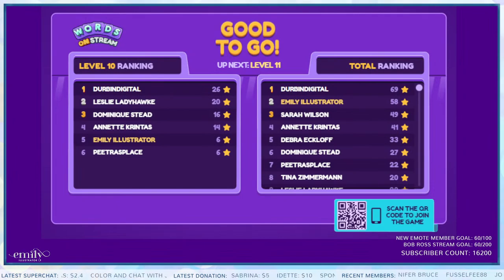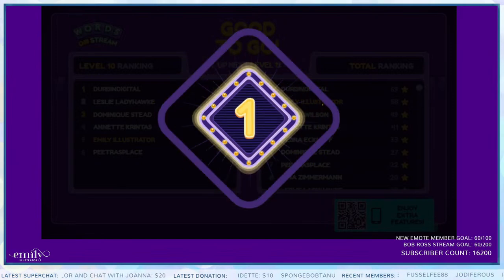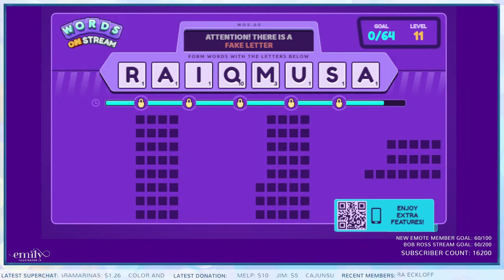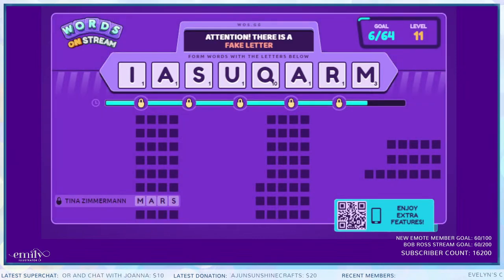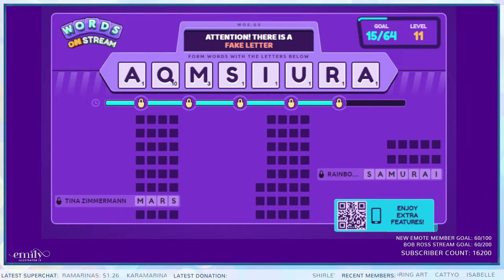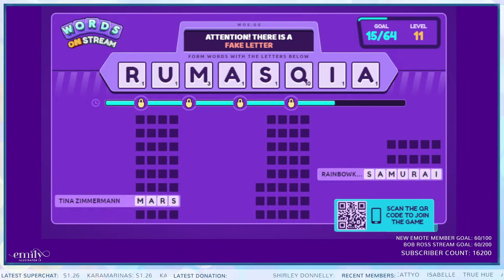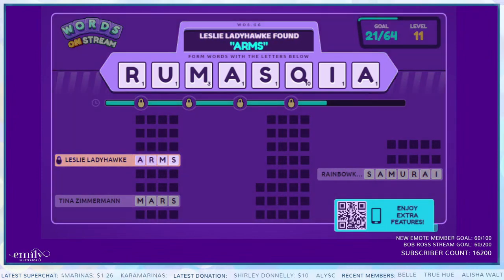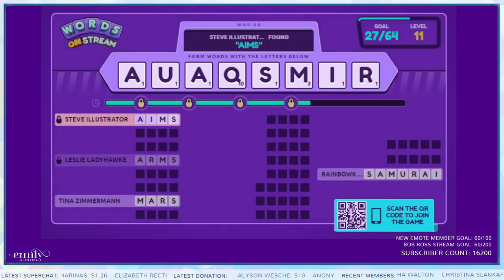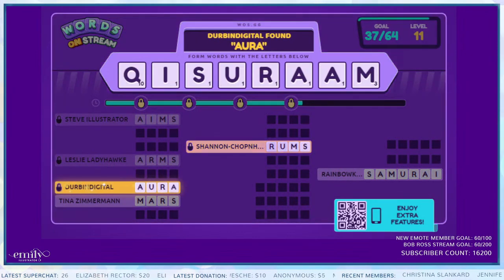All right, level 11. Durbin, look at you. All right, fake letter. Oh, we have a U this time. What about quasi? Mars. Okay. So the R and the S and the M are all good. Samurai. The Q. Okay. The Q is the fake one. Samurai. Nice, Rinka. About a miss. Ames. Rums. Aura.